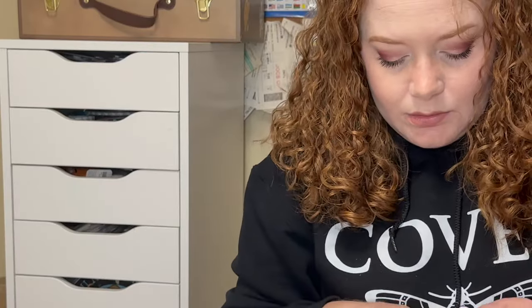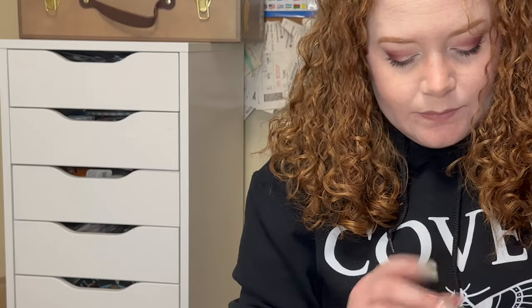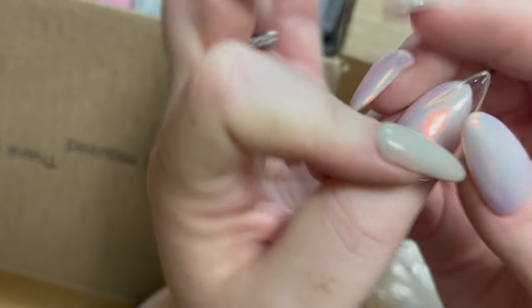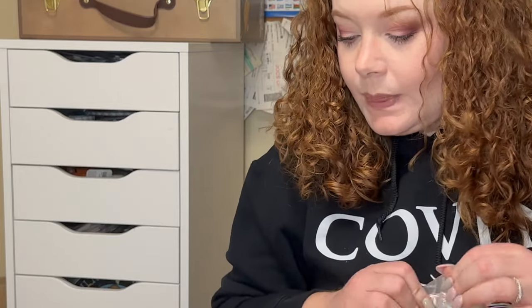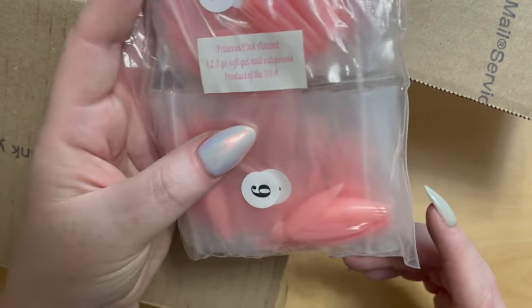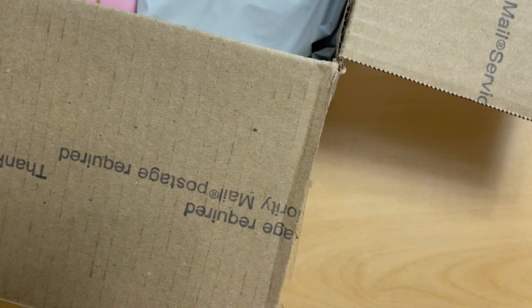Oh, these are so cute. These are so tiny. Oh my gosh. It's funny that some of these seem etched and the other ones don't. Yeah, this is tiny, even for a one. I feel like I did already open these up. Even for a one, I feel like I said that the last time that I opened these also. Okay, and then we have another mini stiletto. And then we have Princess Pink Almond. Did I get Princess Pink Almond last time? I think I only got the coffin last time.